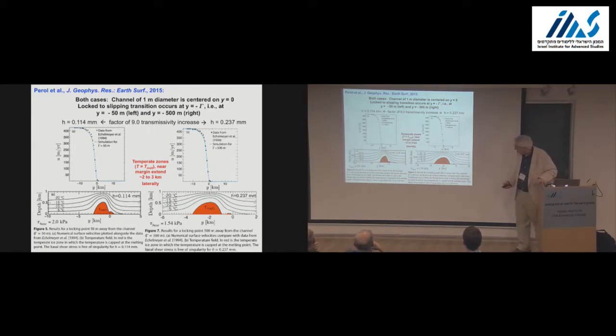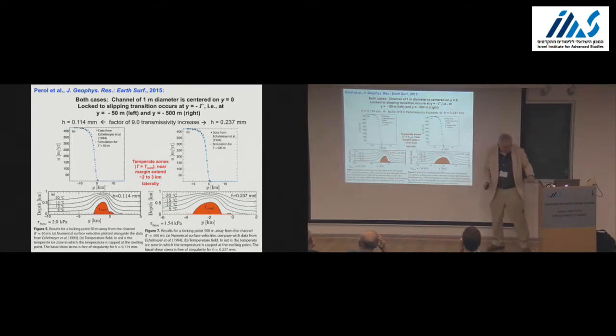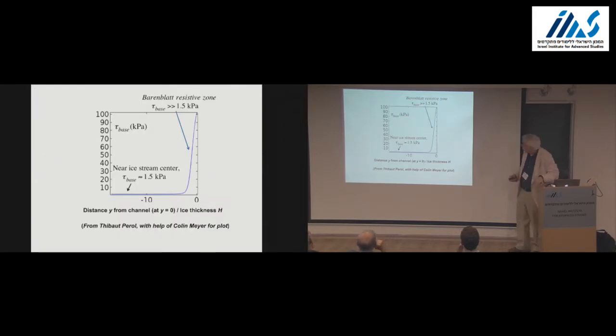So the picture we have now of the ice stream is you're looking at just a bit of it here. Remember, the channels are at the origin for both of these cases. This would be the cold ridge to the right of the origin, and then the center of the ice stream is here, and it extends all the way over to the other side of the stream. And what we are finding is that basically nature, if it follows the things we think it does, generates a Barenblatt self-resistive zone.